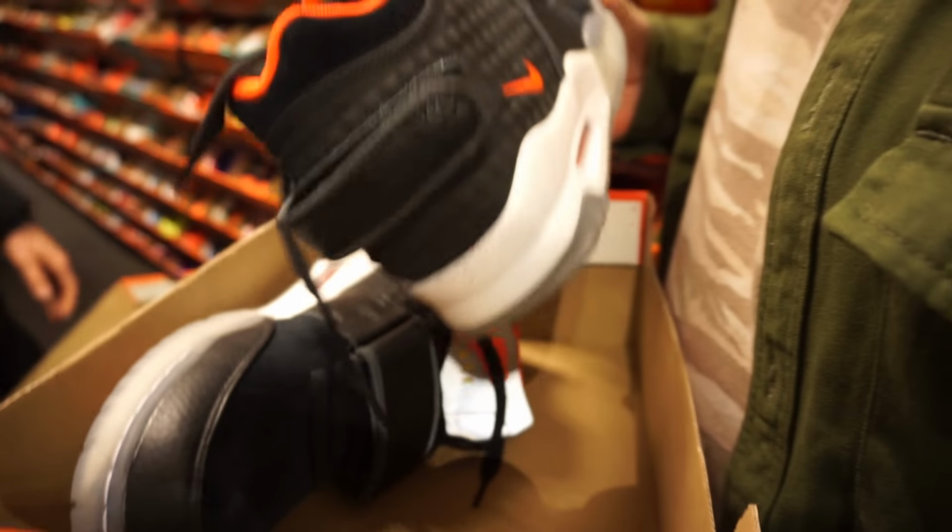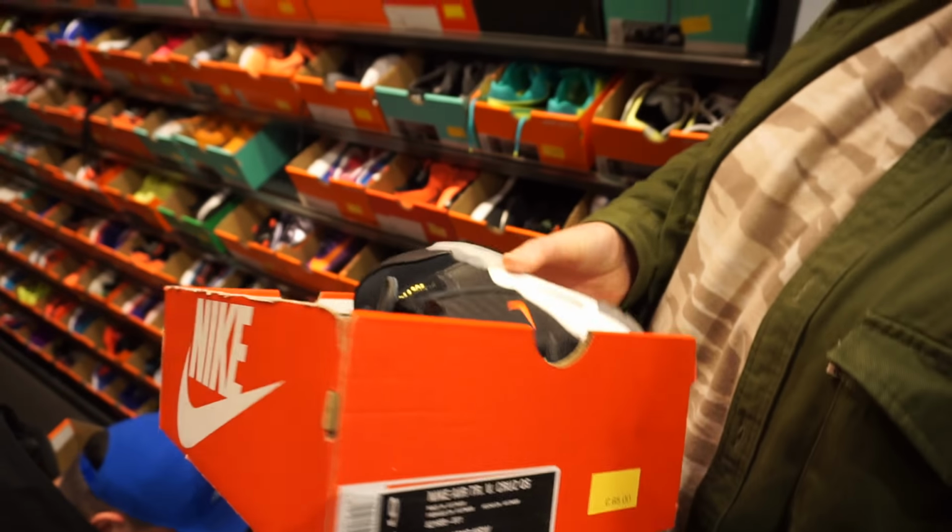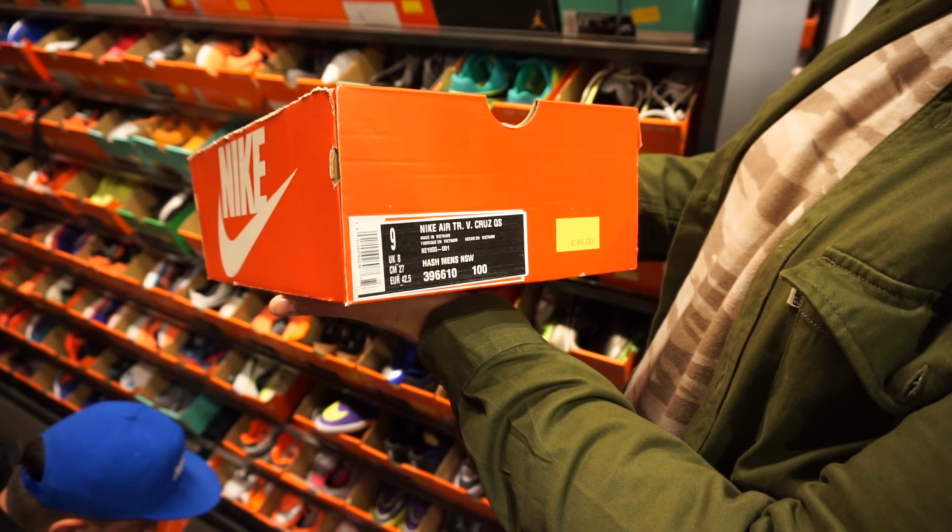These are nice. $65. What size? Size 9, 42 and a half. These are really nice. So this is the first time we came to the store and we already found some Hyper Dunks, some Trainer Crews, some LeBrons, BHMs. This shop is big. The prices are lower. Big and lower, yeah. But the shoes are better, so really weird.